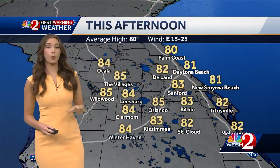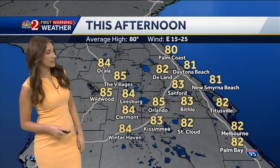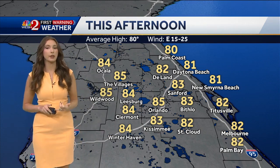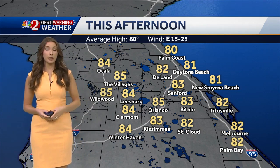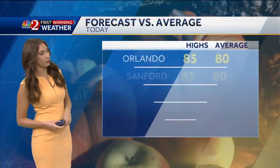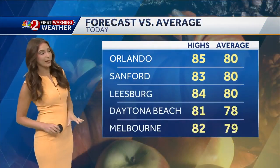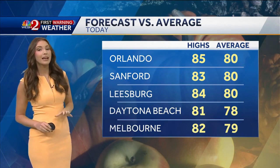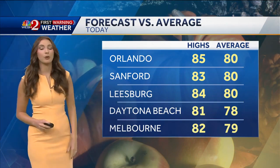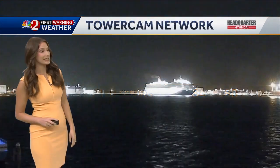Now today we're going to warm up quickly. Most of our inland spots reach around 83 to 85, and then our coastal locations in the low 80s, all thanks to a pretty breezy onshore wind around 15 to 25 miles per hour. Now today, again, this is going to be considered unseasonably warm. Temperatures should be into the upper 70s and low 80s this time of year, but we are going to be back in the low and mid 80s again.